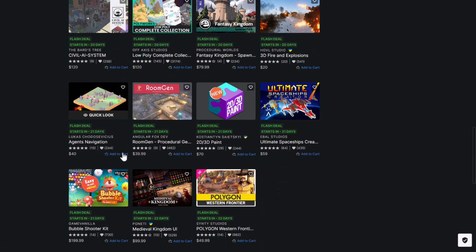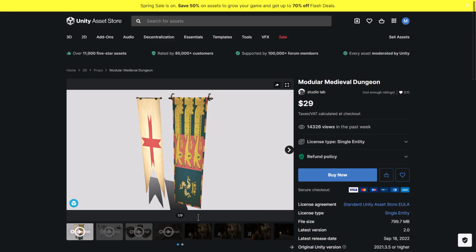But the nice thing, again, they've changed the structure here, so there's no more FOMO. There's not a limited number of each asset. You know when it's going to be on sale. You know what the sale is going to be. And if for some particular reason you miss that actual sale, you'll be able to pick it up at 50% off, which again isn't 70% off, but it's better than nothing.